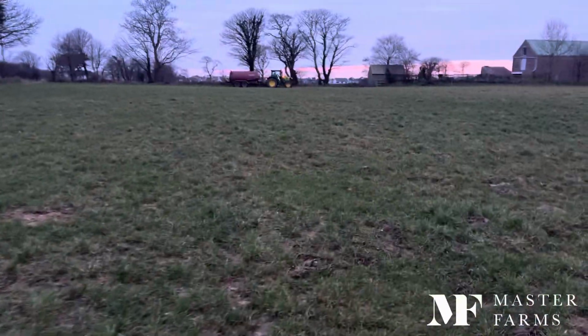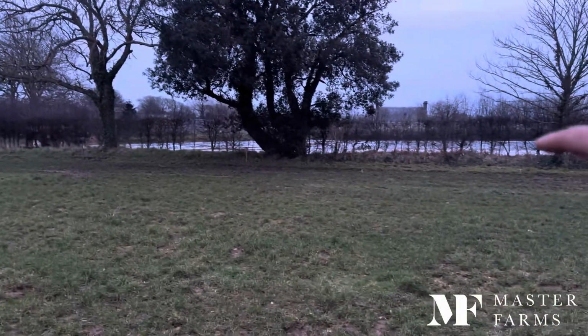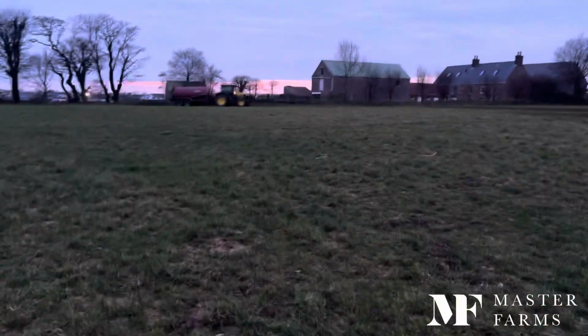So yeah, as I just said, he's spreading some slurry on our grazing leys. That's actually where we were planting potatoes yesterday. The guys have now covered it. Milking shed's there. This is our block. Get the drone up actually and show you the block around the dairy. But yeah, we're getting some slurry spread.